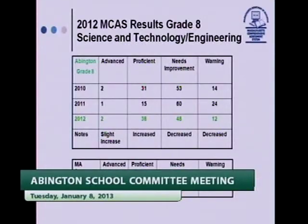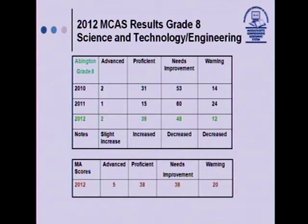So I'm going to start with the results for the 8th grade test. As you can see, for the advanced scores, we are at 2%, a little bit of an increase from last year. Compared to the state, we're below average by 3%. Our proficient scores increased to 38% from the previous year. We can see that is a great jump. We are on par with the state at 38%. Our needs improvement went down, which is good, to 48%, but we're above state average. Our warning, another good score, went down from 24 to 12%, and we're in good standing because the state is at 20% with warning, so we're doing a little bit better than the state.